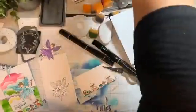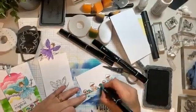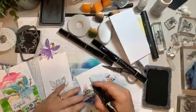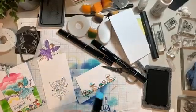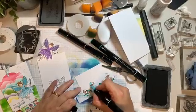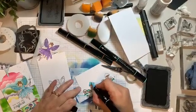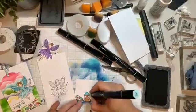Sometimes I forget. Just going to give it little blue dots. Not that you're really going to see the blue one, but it's fun to colour anyway. So you get the picture.